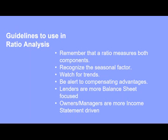If you go into the bank to borrow money or go into a lender, or asset-based lender to borrow money, they're going to be very balance sheet focused. They're going to want to know current assets, current liabilities. They're going to look at current ratios and quick ratios. Whereas owners of companies and managers are more income statement driven. They want to see profit and how profitable the company is or how profitable the business is doing. That's what they're focused on.